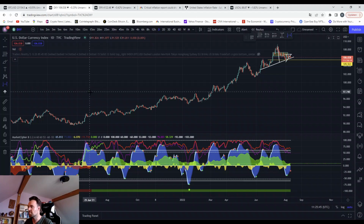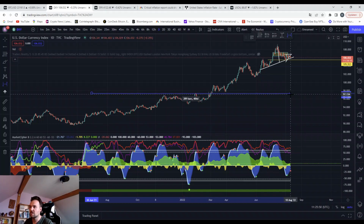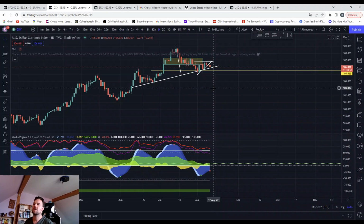Something else that I want to show you, absolutely mind-boggling when it comes to the dollar index. The positive money inflow is already 406 days. 406 days of green money flow. I looked back in history, I could not find a period that was as long as this one. So I think it's time that we are maybe getting a little bit of red money flow and coming down a little bit for the dollar index.